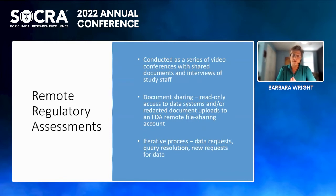So that sometimes is a challenging task, particularly because if you've got a large study with a lot of subjects, a lot of data points, and a lot of privacy information has to be purged, it can be a very challenging approach. So understanding that it places a burden on the sites to facilitate a remote assessment of data in this way, these RRAs are structured in an iterative process.